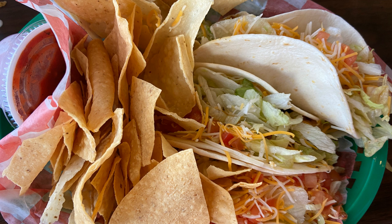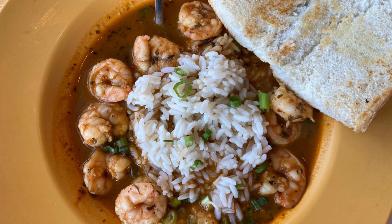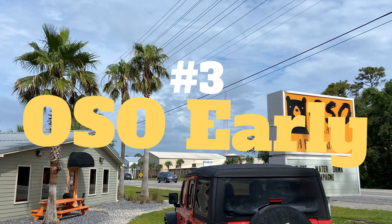Yeah, so what'd you have at Tacky Jack's? I forget. Tacos. Fish, shrimp tacos. And then I had the tacky shrimp over rice, which I thought was really good. It tasted like a Cajun, like a jambalaya or a shrimp Creole kind of dish. It was pretty good. Oh, number three.